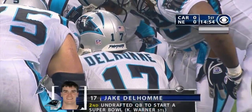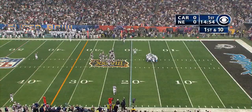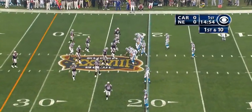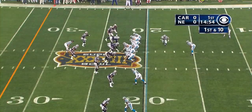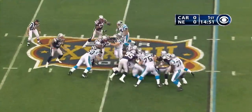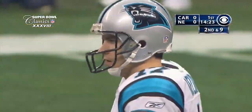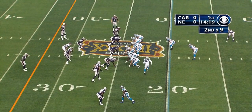So that's Jake Delhomme, only Kurt Warner, the other undrafted quarterback to start in a Super Bowl. And what a long trip it's been for Jake Delhomme. Stephen Davis, Brad Hoover in the backfield. The pitch for Davis to about the 24-yard line, and Mike Vrabel racks him up there. A 1-yard pickup on the run by Stephen Davis, 2nd and 9.